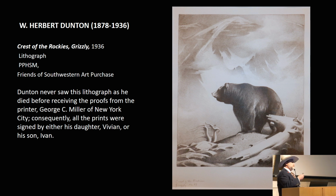And this is true generally of any Dunton lithograph after number 50, because he felt as the edition got smaller, the prints became more valuable. So you will see them signed with Dunton's signature, and then below the line you'll see, by either V.E. Dunton or Ivan Dunton, if you see them in the market. But I think it's important to remember that this was his final work. He saw himself as a lone grizzly, looking over to his beloved Sangre de Cristos.